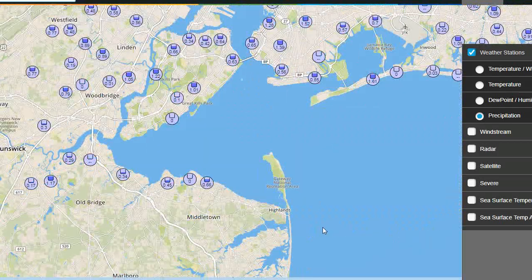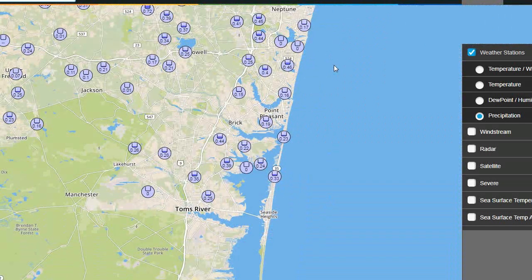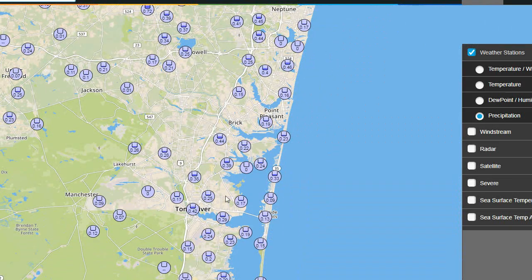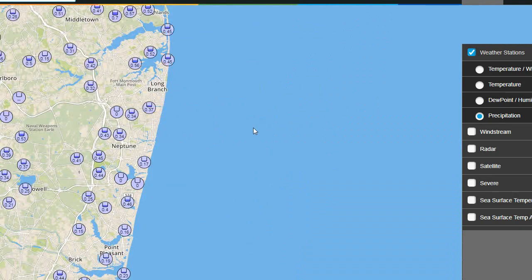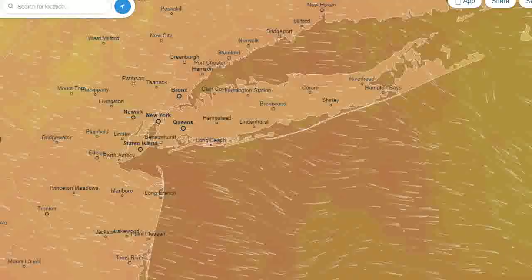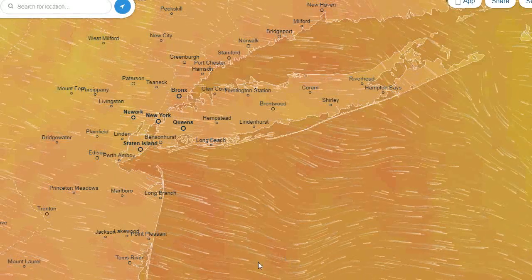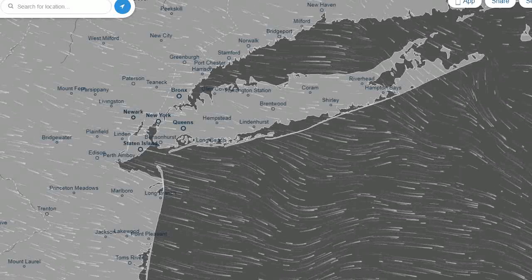We'll look at New Jersey as well. Yeah, not too much in Toms River. So they got most of their rain the day before, and then the second batch of rain that came through, which I'm going to show you, we're going to rewind the radar a little bit and show that to you. We'll take a look at what it looked like this morning here.